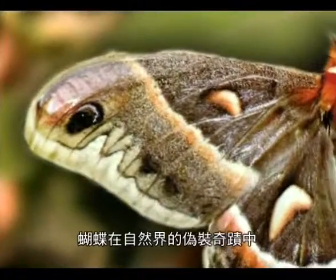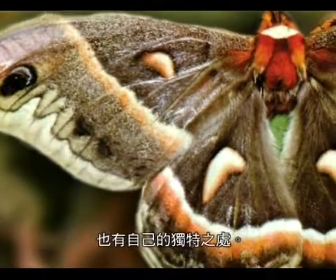The butterfly has a special place among the wonders of camouflage in nature.